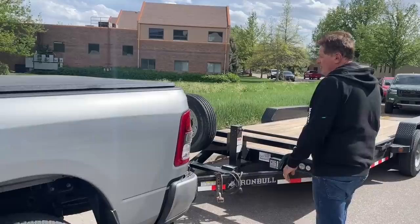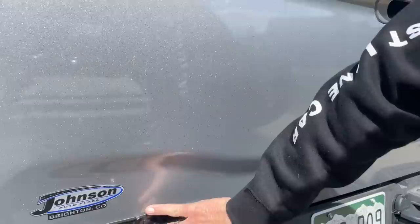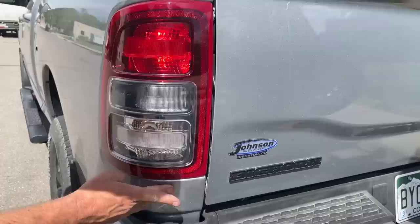So let me show you what hurt. Look what I did to it, Andre. Look, right there. Ouch. How did that happen? And right there, look at that. And then there's a ding somewhere right there. There's a ding right there. So how did that happen? It's looking like a proper Cummins now, with dings in the tailgate.